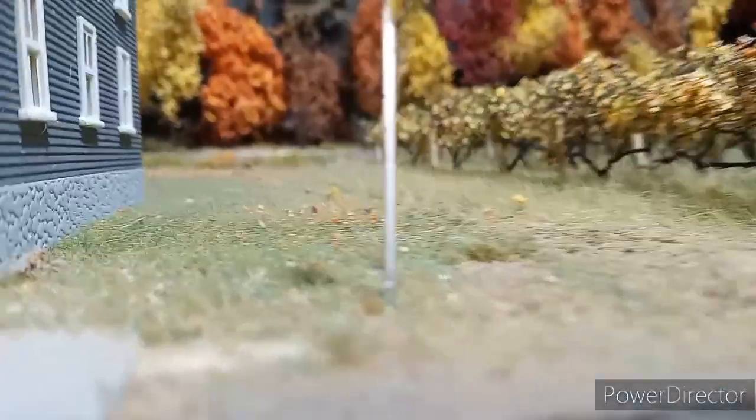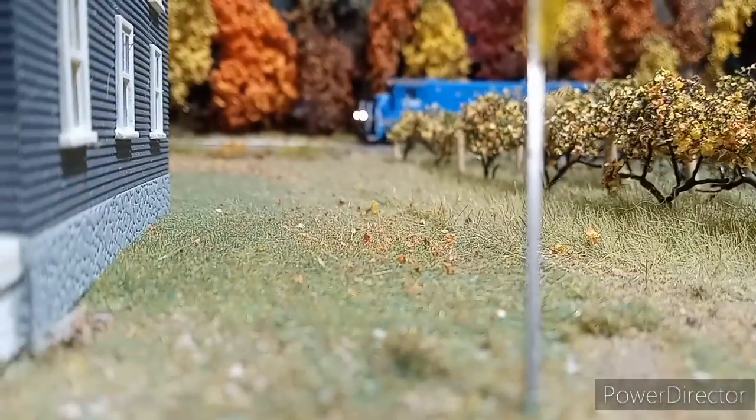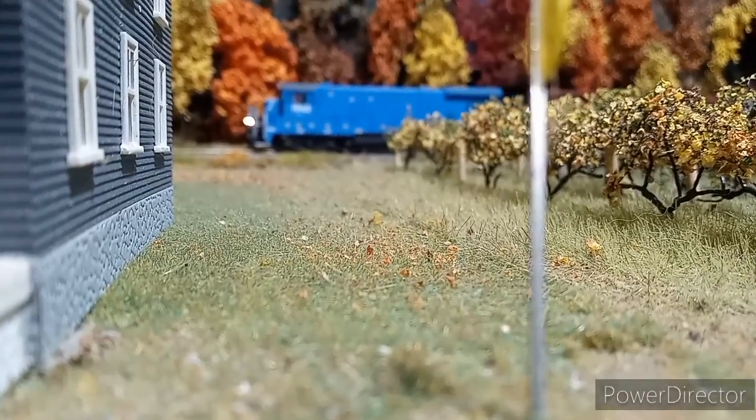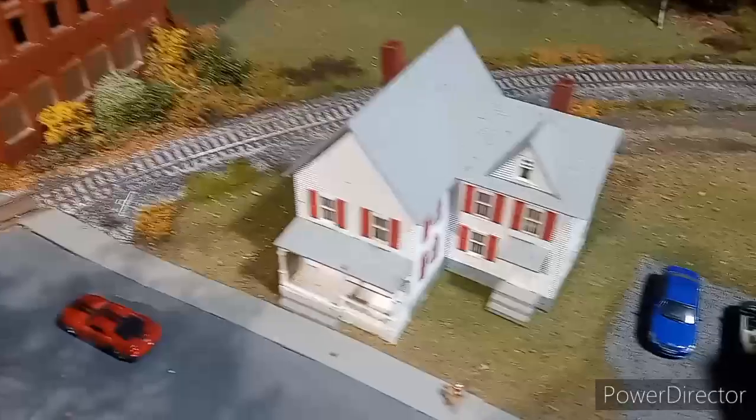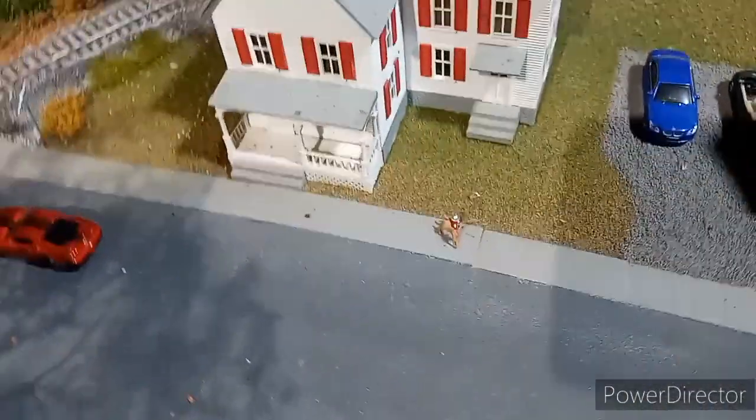And I did not intend to do this. I intended on getting a better shot of the locomotive passing and the vines blurring, but it focused on the foreground instead. I tried to get it to focus elsewhere. Fortunately, a little bit of shaky camera work, because I am not used to holding the camera anymore to do operations videos.